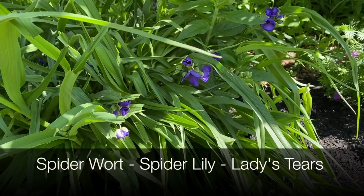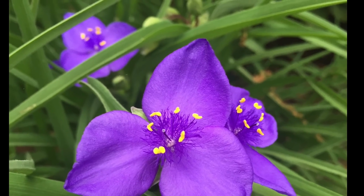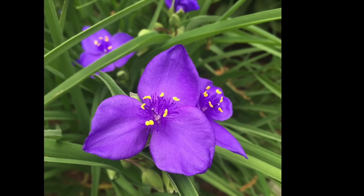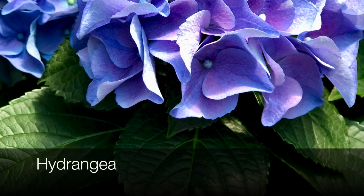And here we have some spiderwort or spider lily or lady's tears. I've had some of my landscapers and a couple of friends say that this is a weed and they pull it. I'm sorry, I like it, it's pretty, it stays.